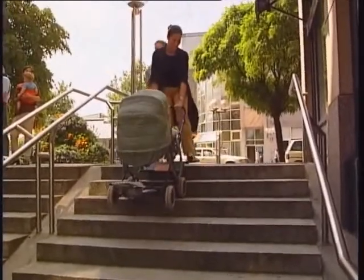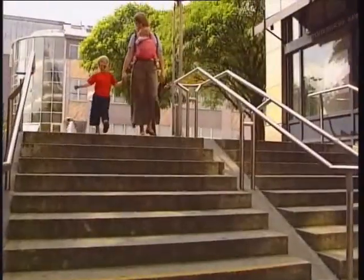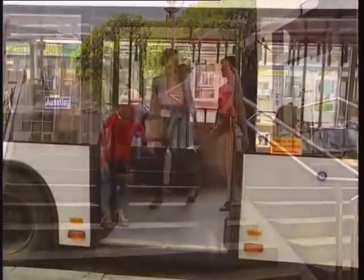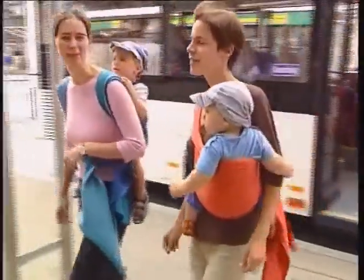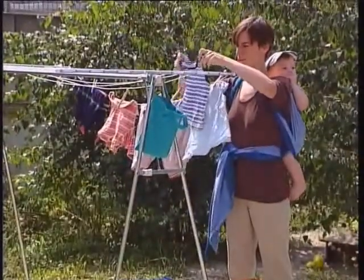Your baby needs you. It needs to be close to you for security and comfort. But sometimes you need both hands free, and that's when you need Didymos, the original baby sling designed by Erica Hoffman. Your baby will be really happy that you have chosen the sling. Now it can be next to you all the time and be part of everything you are doing from right up close.